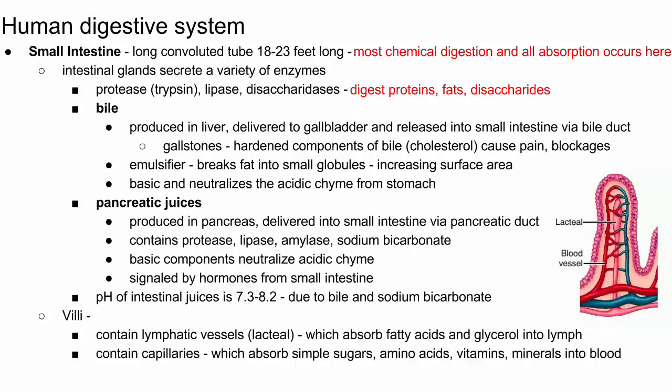Pancreatic juices are another type of digestive enzyme. They're produced in the pancreas, and then they're sent into the small intestine through the pancreatic duct, which carries them there. They contain a bunch of enzymes: lipases, amylase, proteases, and sodium bicarbonate. What do you think that does? It's not an enzyme. Sodium bicarbonate neutralizes the stomach acid.